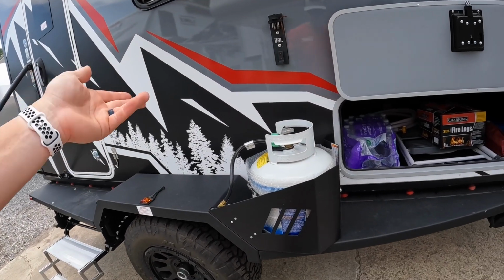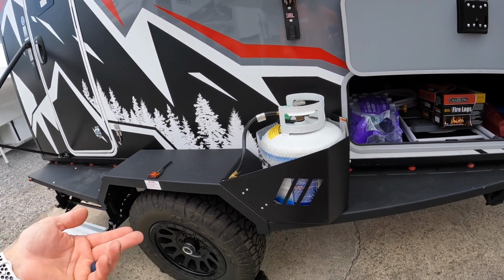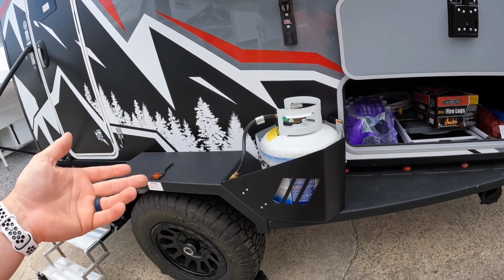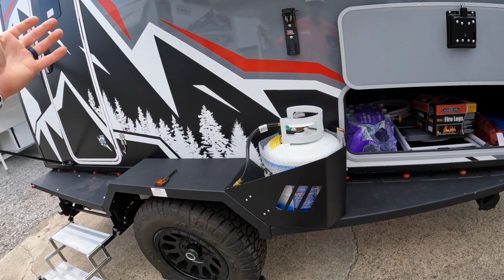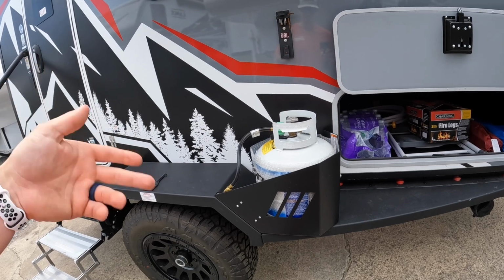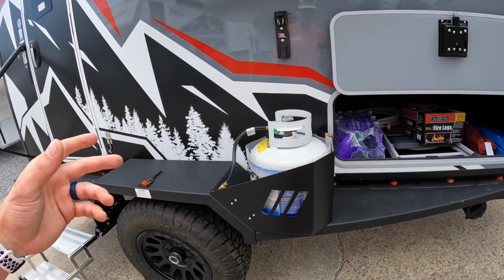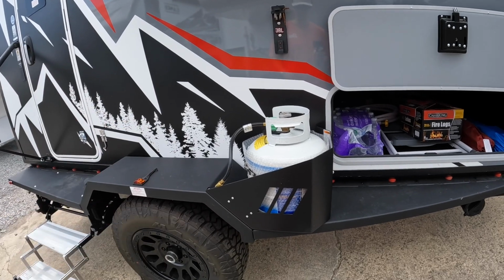Not really sure. But it does come with a 20-pound propane tank, and what's going to run off of it is your Truma Combi system that these come with. That's going to be your tankless water heater and your furnace all in one. And then your gas stovetop's going to run off of this as well.